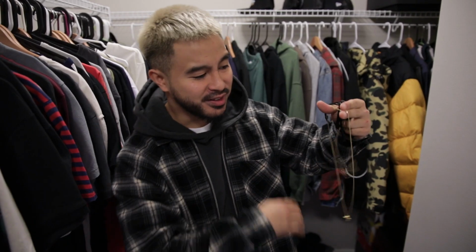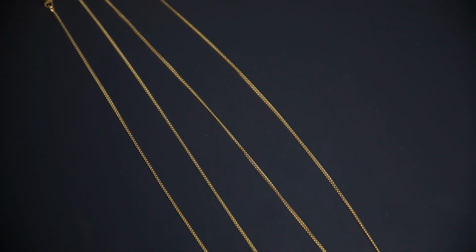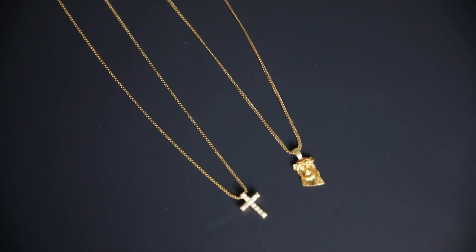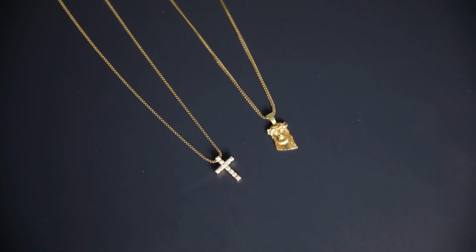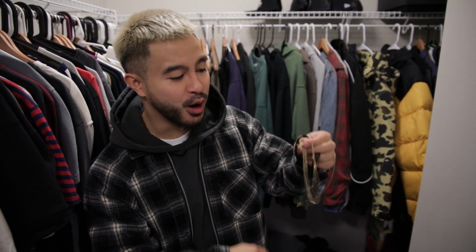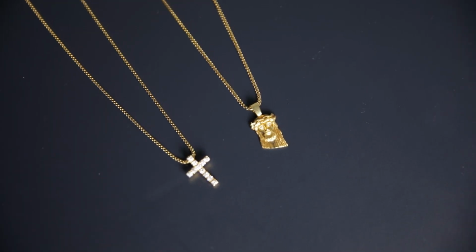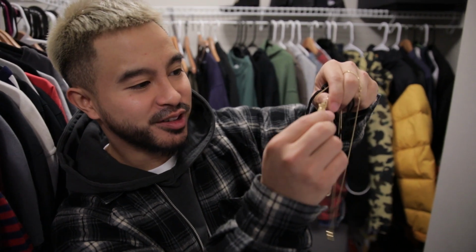Also, let me show you guys a couple necklaces. A lot of people always ask me about what I'm rocking. Let me go grab them. So I got this super duper mini cross. I'm a big fan of the baby chains, nothing too crazy or thick. And we also got this Jesus piece necklace. One thing that a lot of people ask me about is the size of the Jesus piece, because sometimes it looks so small. This one is actually a nano size. It is the size of a Tic Tac, I would say. So it is super tiny.